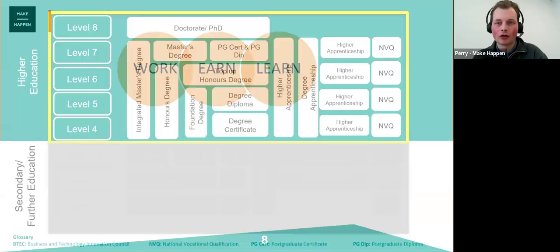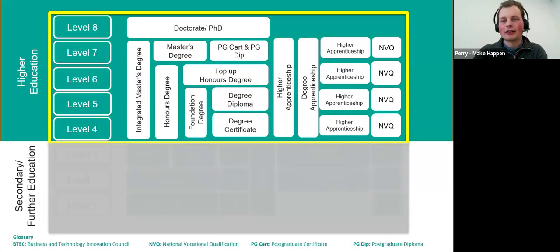So if we go back quickly on here, you can see the degree apprenticeship is for that top end, and it's equivalent to at least a university degree, if not higher, and then a higher apprenticeship is at least equivalent to a foundation degree.